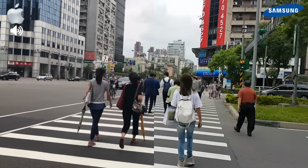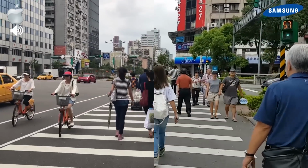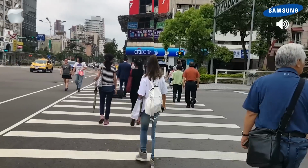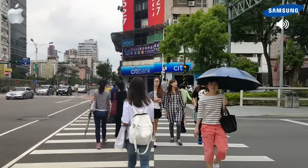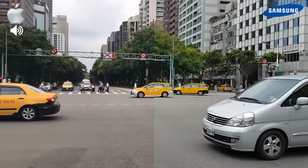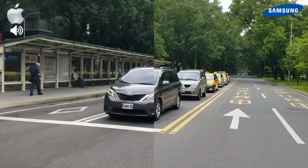So this is an intersection of two of my favorite streets here in Taipei. This is the Dunhua North Road that I'm just crossing, and to the left is Xinyi Road, and we'll also give you a view of the Taipei 101. Not sure if this is supposed to happen today, but I would love to give you a little 360 over here, which will also give us an idea of the image stabilization of both cameras and how many details they can catch.